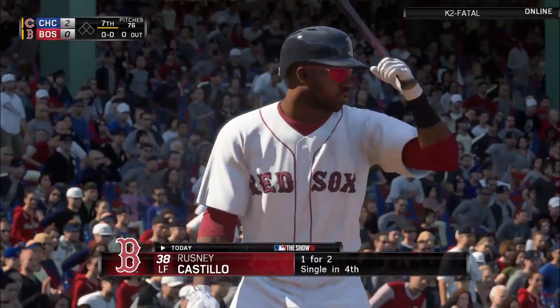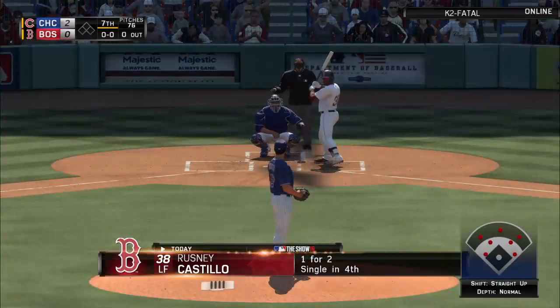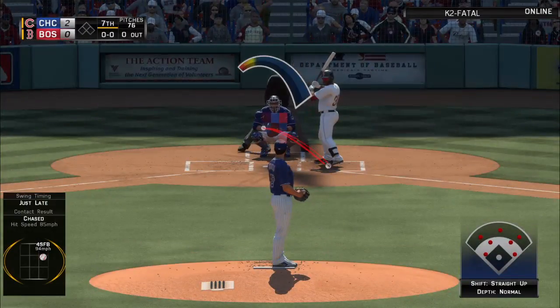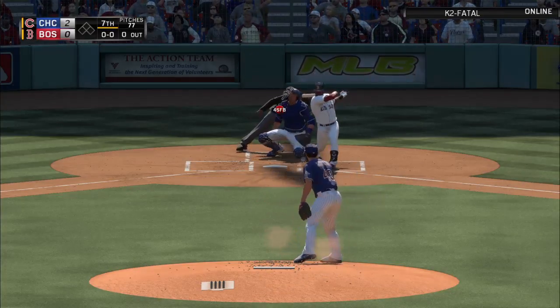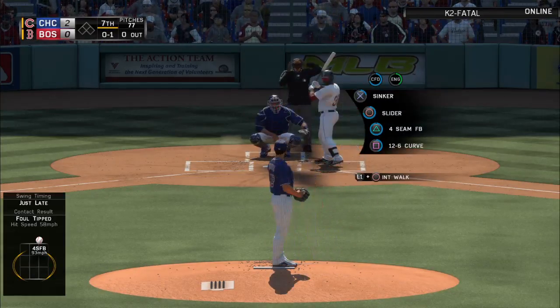Rusney Castillo steps into the box as the leadoff hitter here in the bottom of the 7th. And so far in this one, they're still getting shut out. So this leadoff at bat could be huge if he can just get on base, because they've been held in check all game.